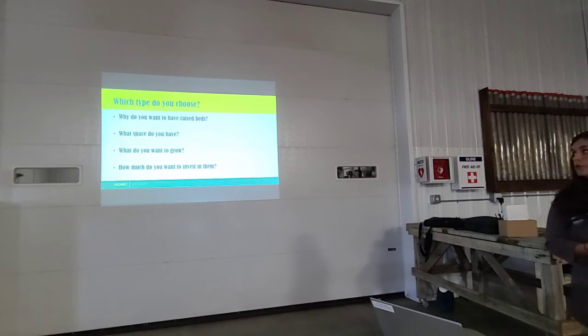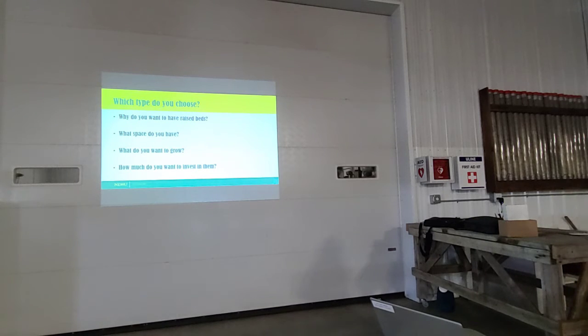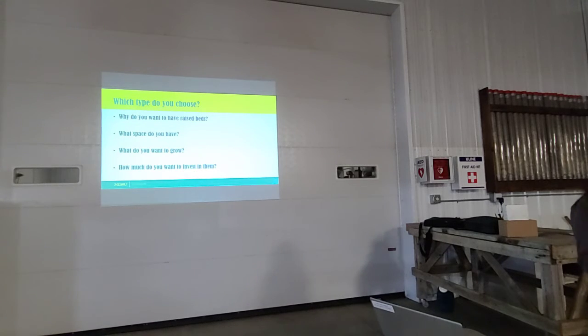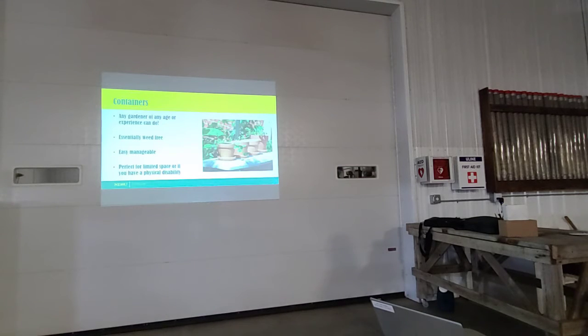So what type would you choose? These are just some questions that I think you need to ask yourself. Why do you want to have raised beds? What kind of space do you have for them? What do you want to grow, and how much do you actually want to invest in them? Again, all things to consider before you go ahead and get a raised bed going.